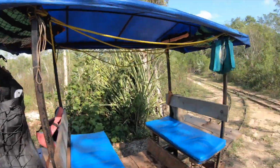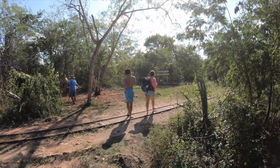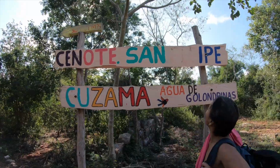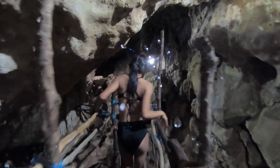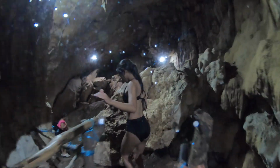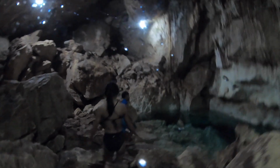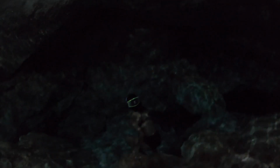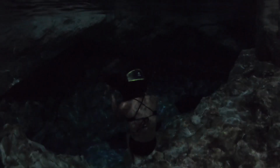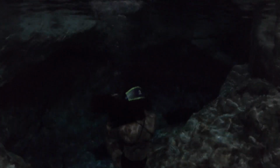Cenote number 2. Ready. Right over there. Cenote de San Felipe. This cenote was a bit smaller, but you can see a lot more stalactites and stalagmites in the cave. There was also another deeper end in this cenote that we could explore.